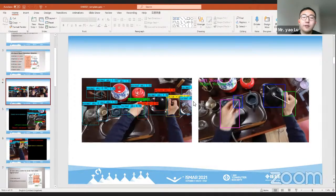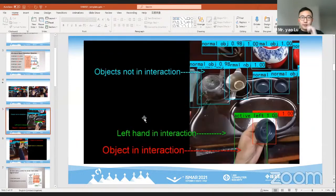So if your hand is touching something, the object will be detected as the object being interacted with, and your hand as well. Normally the object detector is a general object detector. It doesn't really have any classes, so it will not classify this as a teapot or a teacup. It just recognizes it is an object. So if your hand is touching it or grabbing it, so have some kind of overlapping, it will be classified as an object being interacted with. So I'm not sure I'm clear.